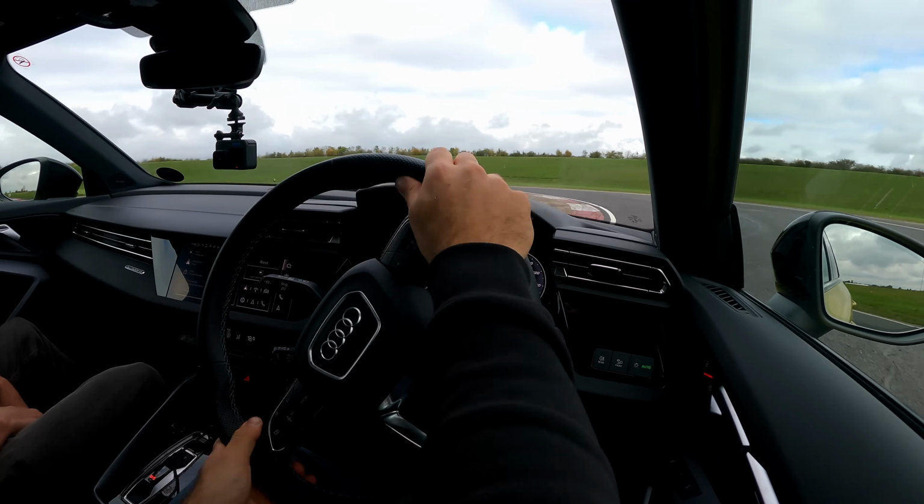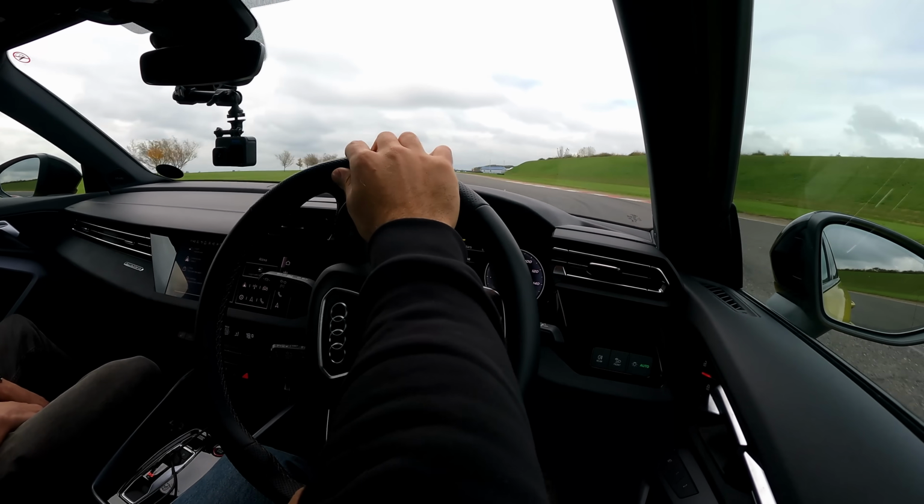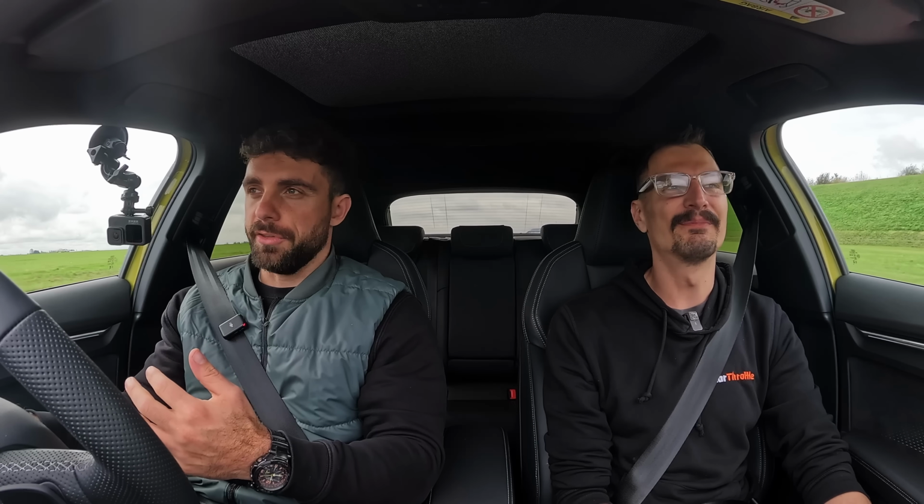Whilst you're on the power, that increases the angle a little bit, which is what quite a rear-biased four-wheel-drive car is supposed to do. So that's good. S3s of days gone by wouldn't have done just that. They would have understeered like a pig there.